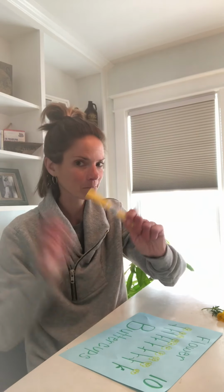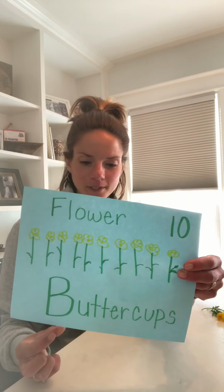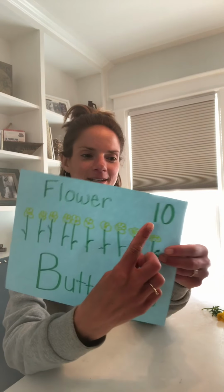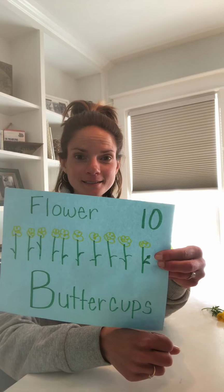Okay. Oh, wait. Did you hear it click? I did. Let's check out our work today. We went for a walk and we collected some of our favorite flowers that we found in a field, not a yard. We wrote the word flower that starts with the letter F. We wrote the word buttercups that starts with the letter B. All right. We counted 10 flowers in one straight line. And then we drew each one to look real.